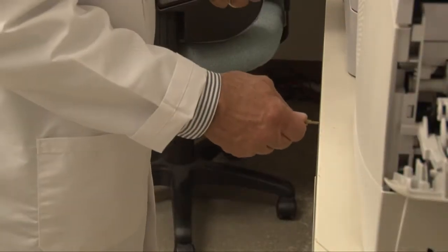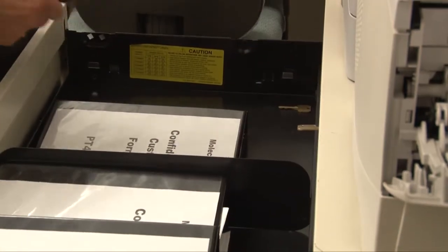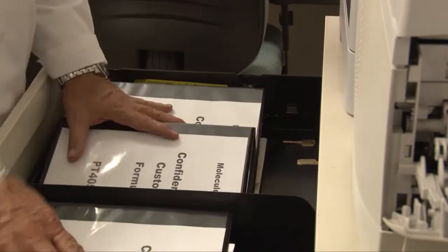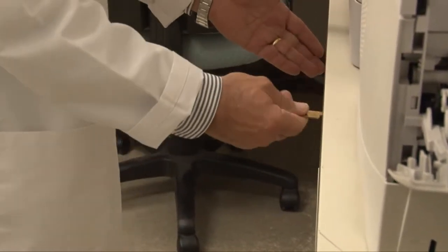For customers that have existing formulas, we work together under a strict non-disclosure agreement, and these confidential formulas are kept under lock and key. We provide strict confidentiality of your formulas and your brand. Confidentiality is paramount in this business.